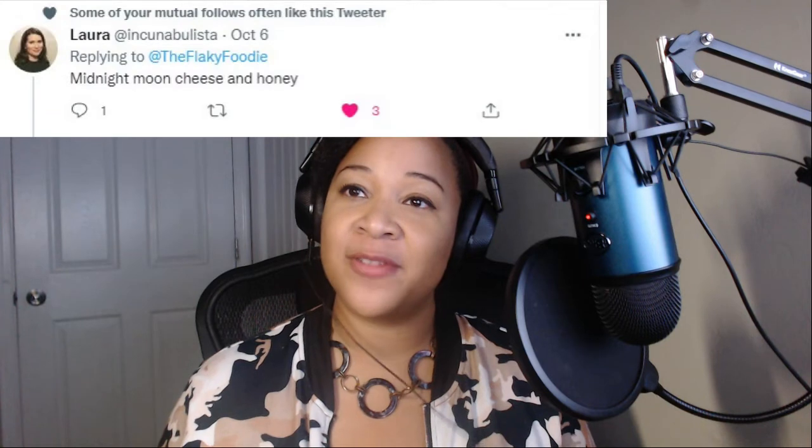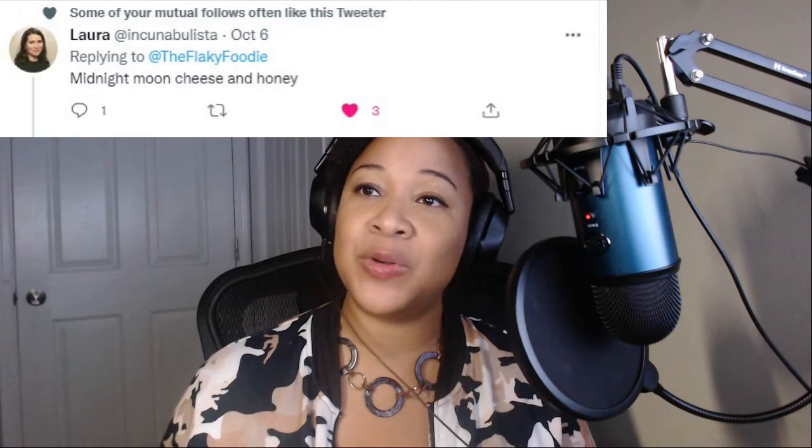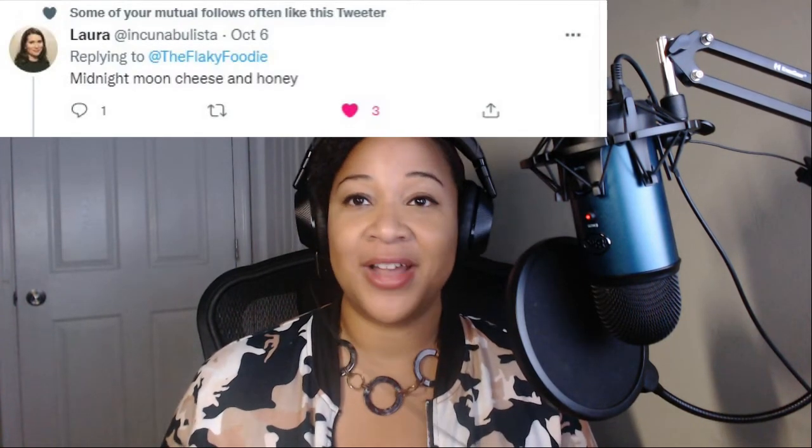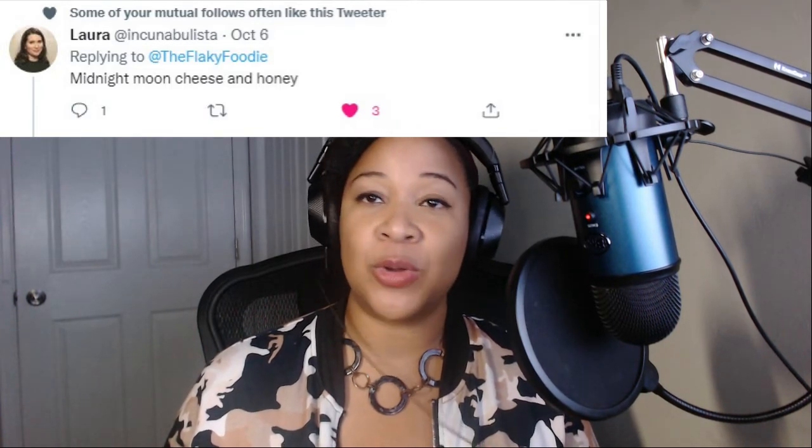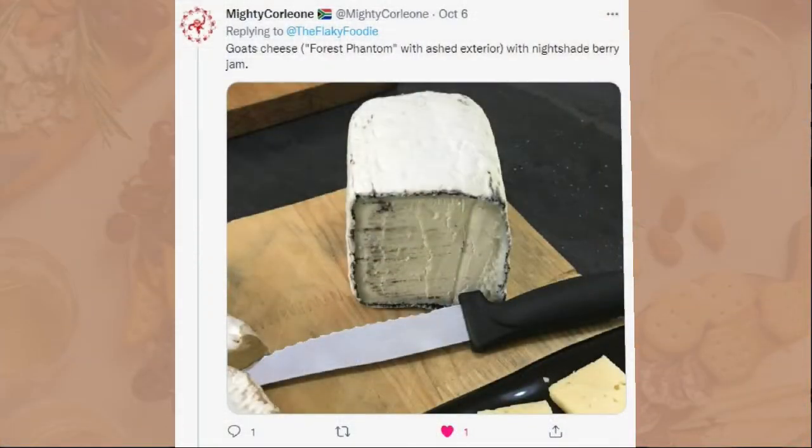So the next combination goes to Laura. She said her favorite combination was a Midnight Moon cheese and honey. And I had to find out what Midnight Moon is. Apparently, it is a goat Gouda, which sounds delicious. And so we go to Mighty Corleone. His favorite combination was a ghost cheese with nightshade berry jam. And I thought that was an excellent choice.